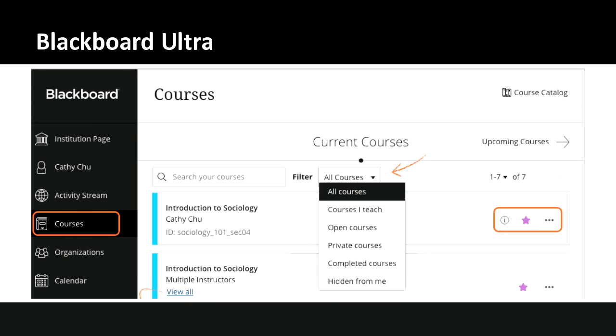They are divided by term: past courses, which this individual didn't have, current courses, and upcoming courses. And then you can highlight or star favorite courses that you access more often so that they stay at the top of your course list. This view is, like I said, outside of any given course. And so this would be the Ultra base navigation in essence.